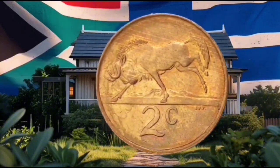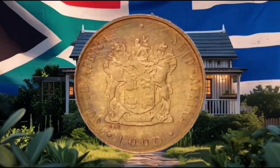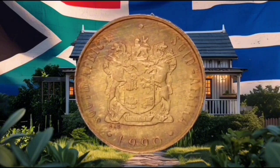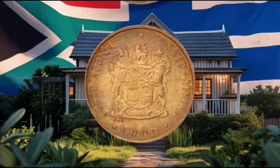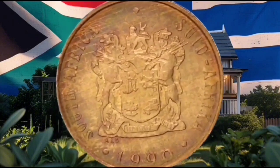The coin was struck in bronze, which gives it a distinct reddish-brown color. Over time, exposure to air and handling can lead to oxidation, darkening the surface and giving each coin a unique patina. This natural aging process often makes the coin more visually appealing to collectors.